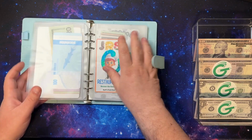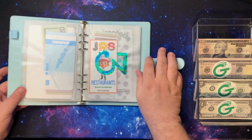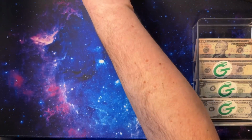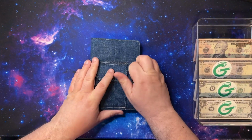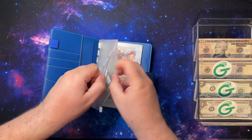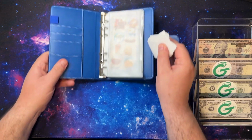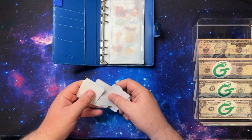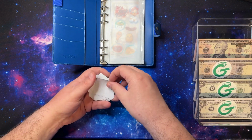Okay, and so next we're going to do Junior's Restaurants. This is a box challenge, and I have been doing that in a separate binder, so let me get that out. And I like to put about $10 into this challenge every week. So I'm going to take out these cards. I won't go through all the different challenges. We'll just talk about them as they come up. I'll give them a quick shuffle. And let's see what we've got here.